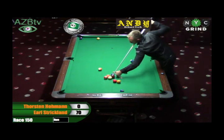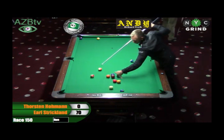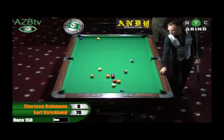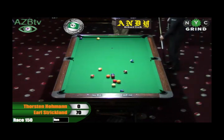I'm not sure what this is. Some kind of safe. He's going back into the two balls was the idea, but he left him a shot in the side pocket, possibly a combo on the ball sitting in the corner.